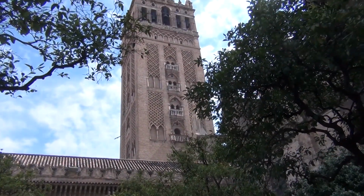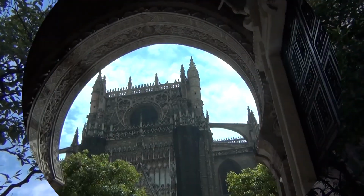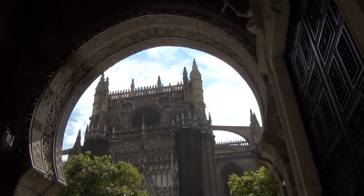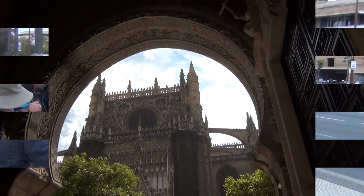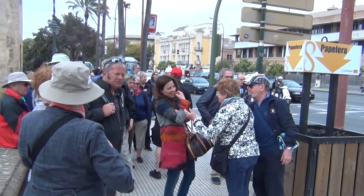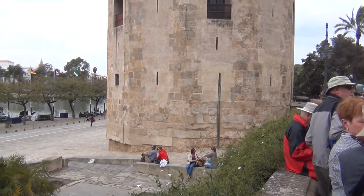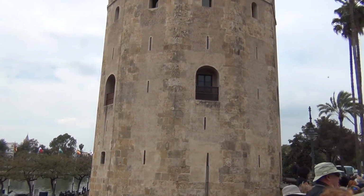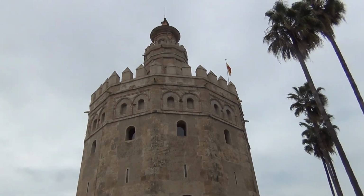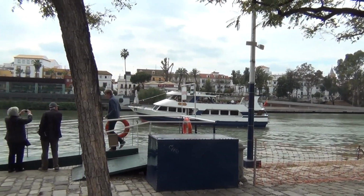The tour of the cathedral is now over and we're back outside. Now we're heading off to the river to pick up our boat for a short river tour. This is our group waiting by the Golden Tower for the tour guide to take us down to our boat. This is the Guadalquivir River and we're just waiting for our boat.